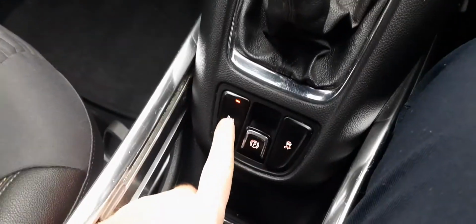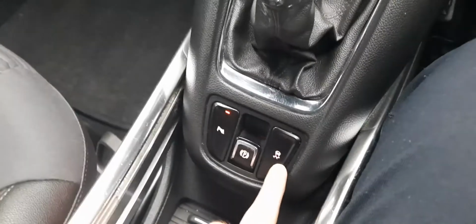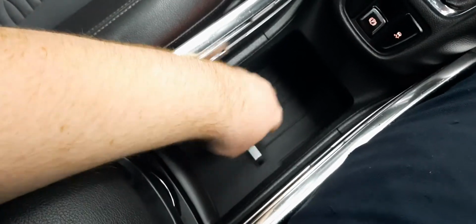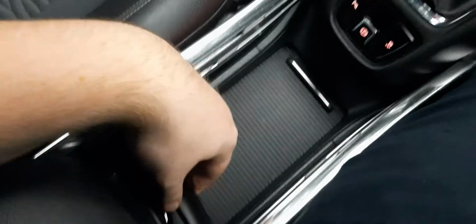This is an absolute lifesaver. Traction control too for your wet days. We also have this sliding compartment of magic. So you got your little compartment there that you can hide whatever you want in. I myself like to hide the old Monster Munch.